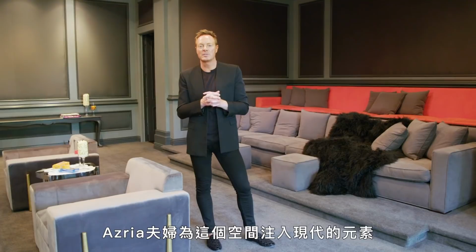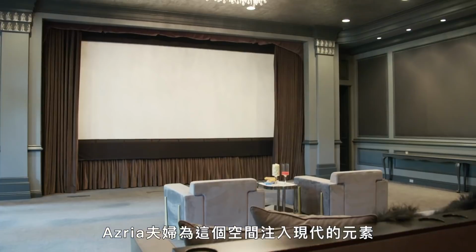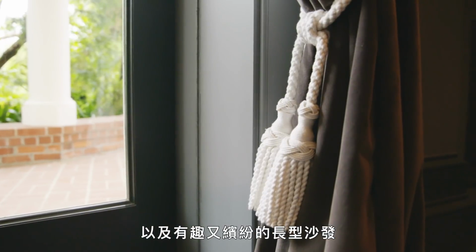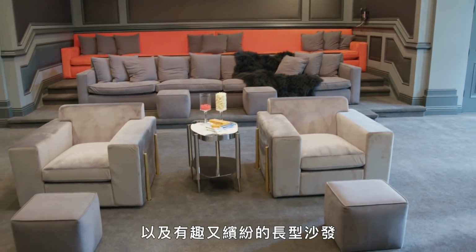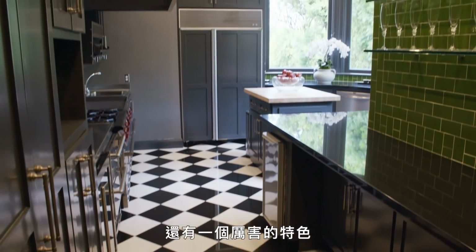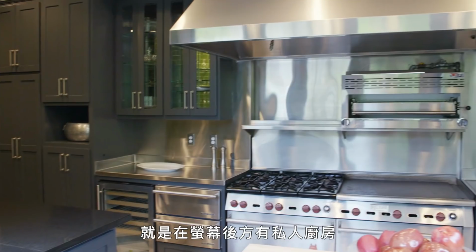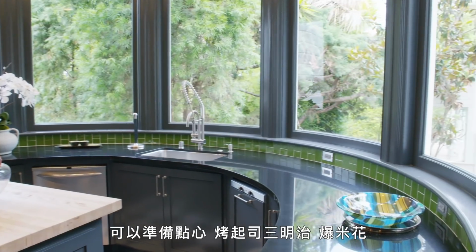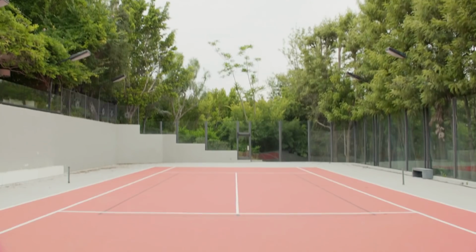The Azrias took the space and really contemporized it. They added silver leaf on the ceilings, beautiful velvet curtains, and then some really fun and colorful banquettes. In addition, you have two powder rooms within the theater, plus probably the best feature is you have a caterer's kitchen just beyond the screen, preparing snacks, grilled cheese, popcorn, right at your convenience.